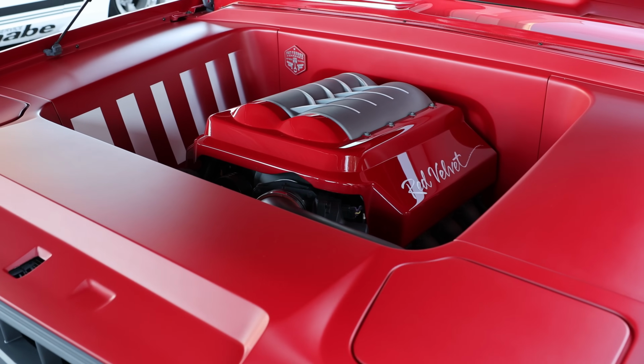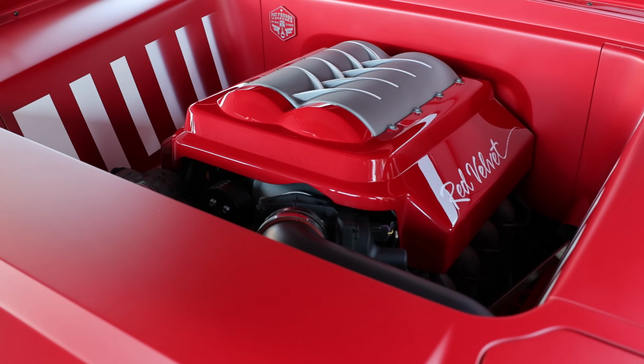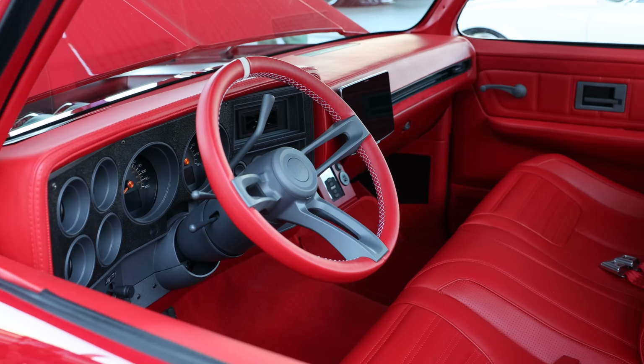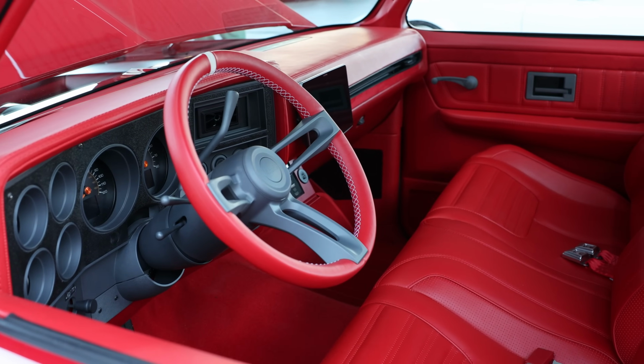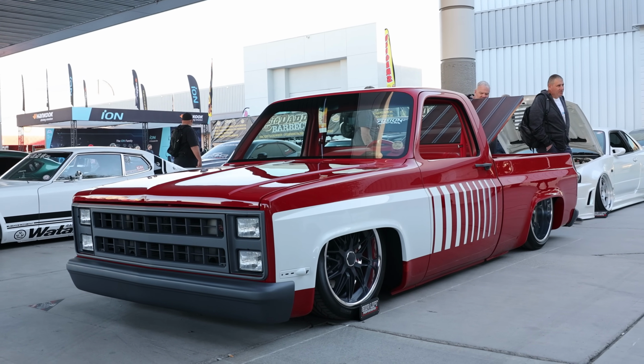And I really liked how this thing was set up. You didn't see any hoses, any wires. It was just super clean, just the engine, and that was about it. The interior is just about the same, super clean with some Relicate leather. And on the outside, the grille was customized and the rest of the body was highly modified.